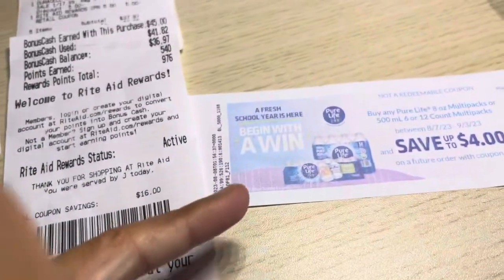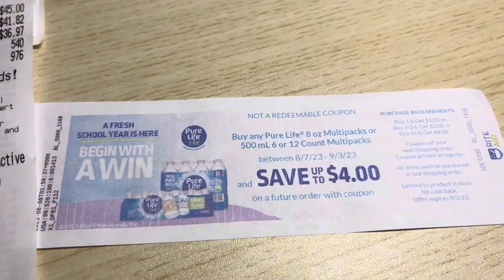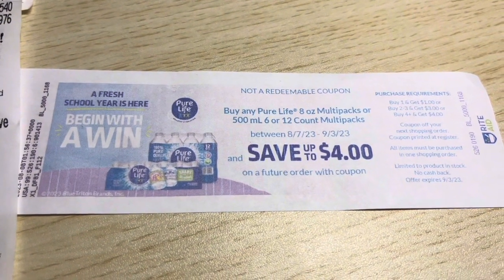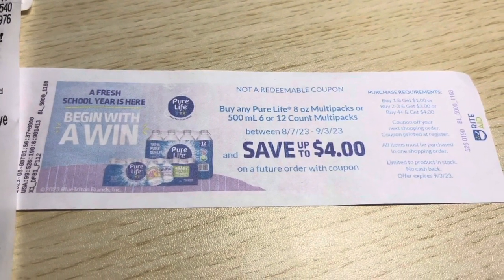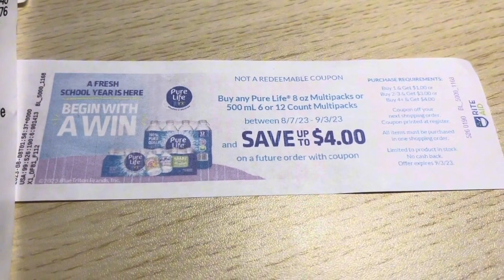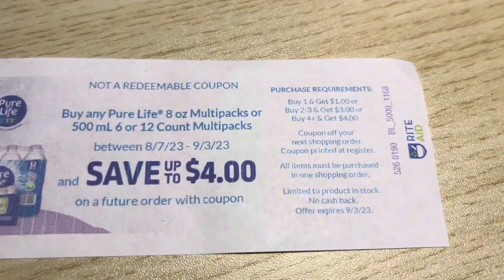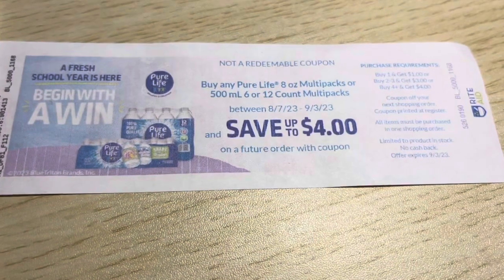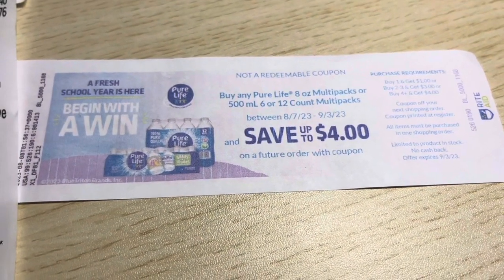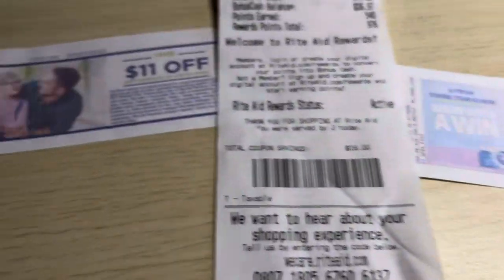And then this did print out, and I like to point these out because these are things we can keep in mind if we ever have a good deal to stack with this. It says buy any Pure Life 8-ounce multi-packs or the 6 or 12 count multi-packs between 8.7 and 9.3, and you can earn up to $4. And then on the side it will tell you if you buy 4 you get the $4. So I'm not sure if anything will come up between now and September 3rd, but if it does, we know that there's a Catalina promotion for that, and that's what those are called, Catalina promotions.